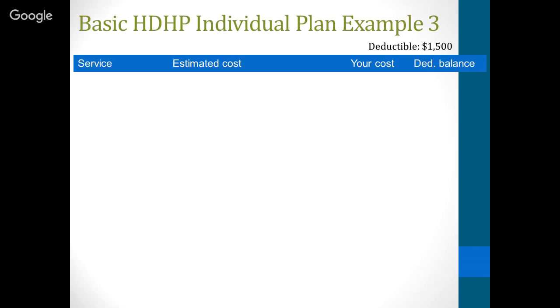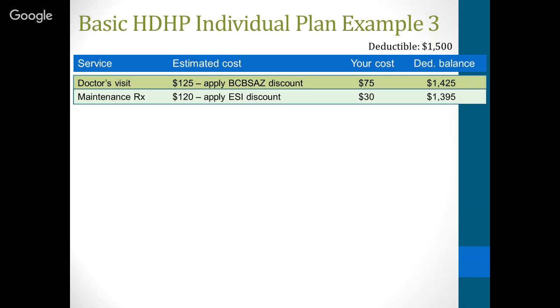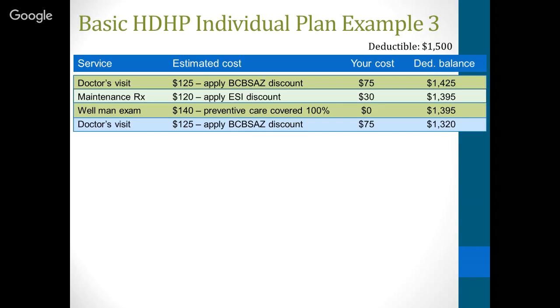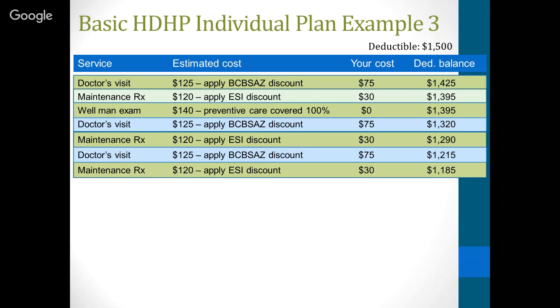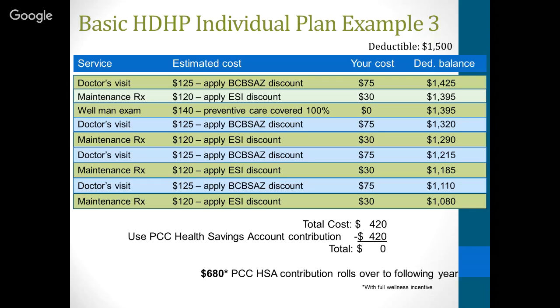So let's look at a very healthy year. I put together an example where someone might be just going for quarterly visits to the doctor for a specific condition and taking some maintenance prescriptions, going for their well checks. And you can see, as we're used to, we pay the discounted cost, and that amount applies towards the deductible as we go. And at the end of the year, in this fairly healthy year, the total cost was $420.